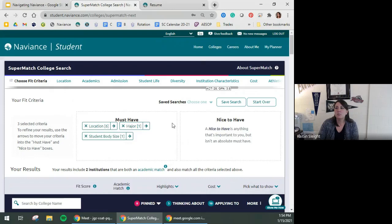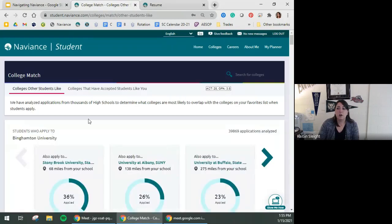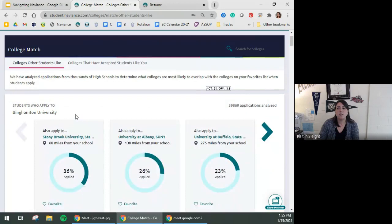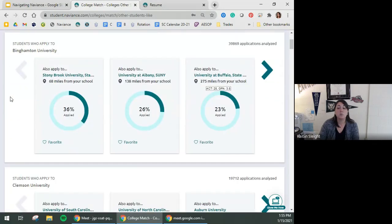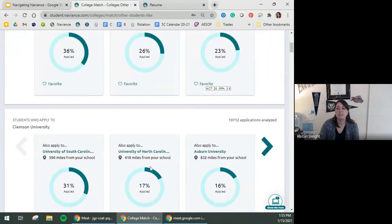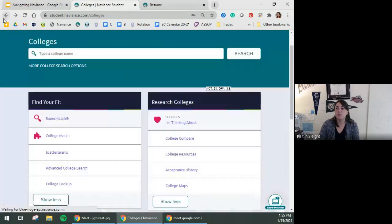So this is a really nice way to start out with your college search. Additionally, there's something here called College Match. So if you have colleges in your list that you're interested in, Naviance is going to pull other schools that you might be interested in. So let's say you apply to Clemson, you might also like USC or Auburn, something like that. So that can be really nice and helpful.